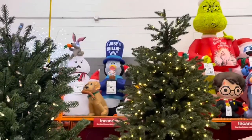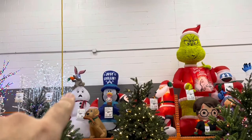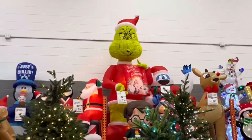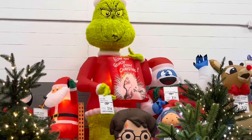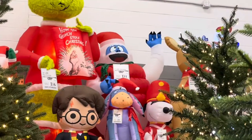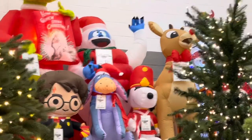I don't know. All right, so this is kind of the best shot that I can get of these inflatables here, guys. I'm sorry, I can't get back a little more. But we've got a snowman with a bunny sitting on top. The just chilling penguin eating some ice cream, shaking. But look at this Grinch. That Grinch is incredible. It's an inflatable Grinch, but it has real fur on its face and hands and legs. And it's $180. That is really cool. And they've got the abominable snowman right there next to Rudolph. That's pretty cool. Now they have these inflatables displayed here, but I don't see them anywhere in boxes for sale, so I'm not really sure where we can find them.